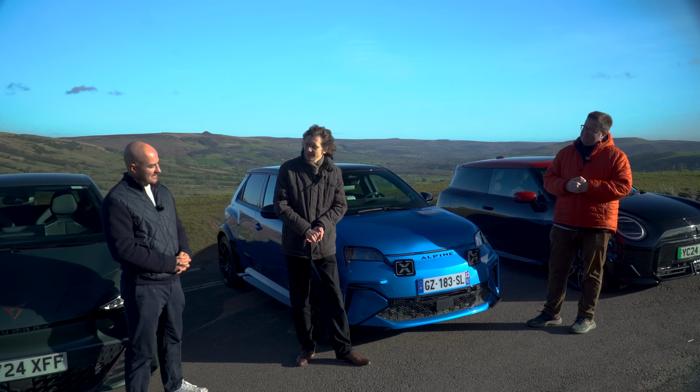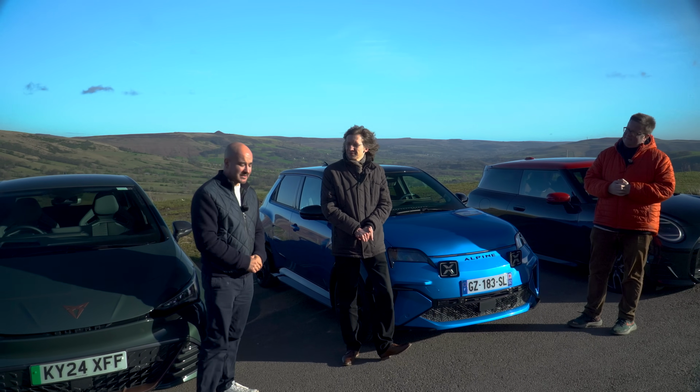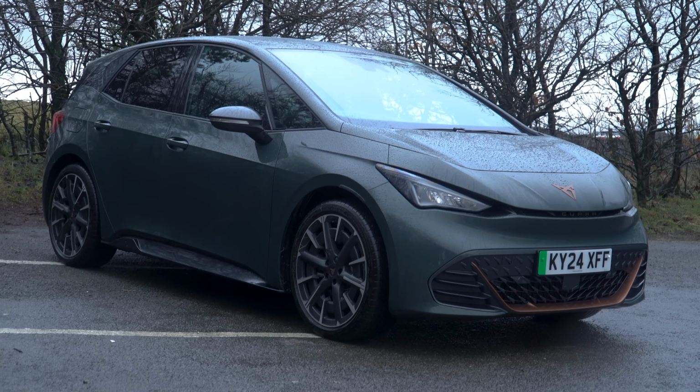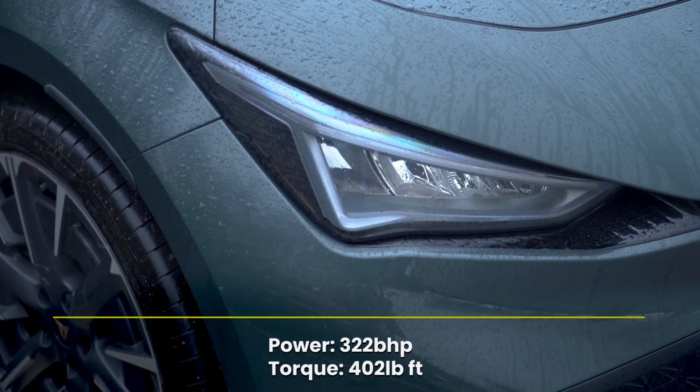What about you, Johnny? Well, I have brought a car that beats both of them for power and performance. It's the Cupra Born VZ. 322 brake horsepower, 295 pound-foot, around £45,000. So a bit more expensive, but it's going to leave you two for dead.